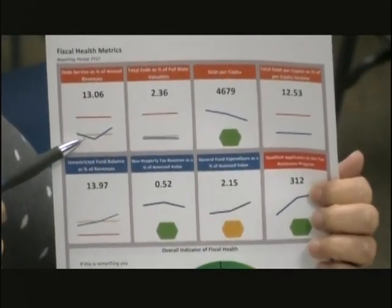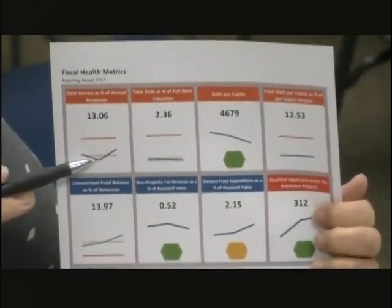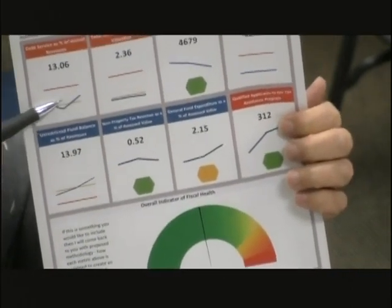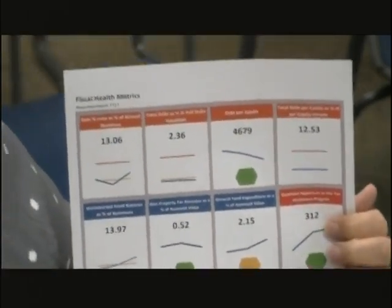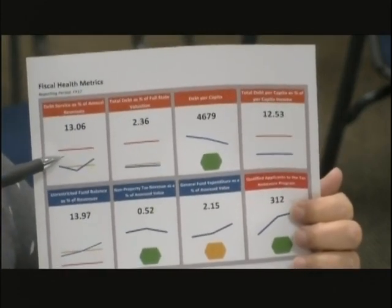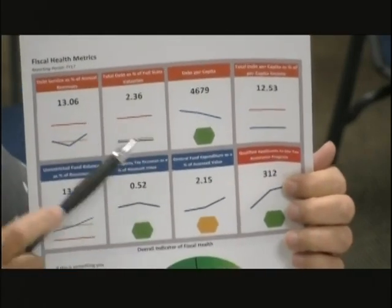So we can see that the red line is above the yellow line. I hope we can intuit that increasing on this is a bad thing. So we've crossed that goal line in fiscal 17. We are in kind of warning territory, right? We've crossed a line, we're heading towards our limit. That's something we want to watch and make sure that we're not going to be hitting that limit. On the next one, total debt as a percentage of full state valuation.